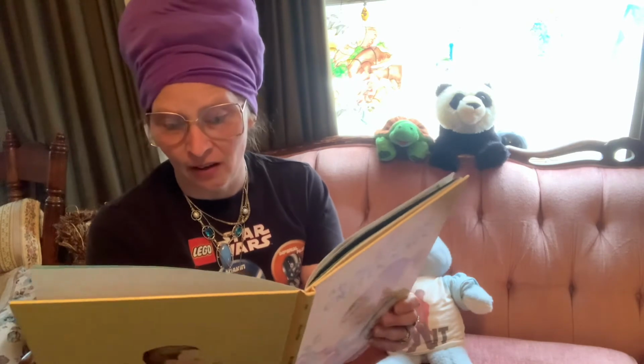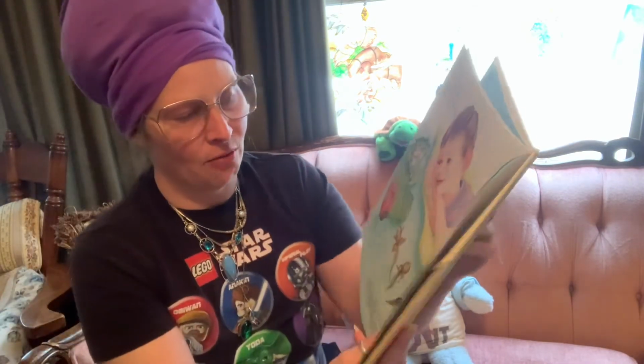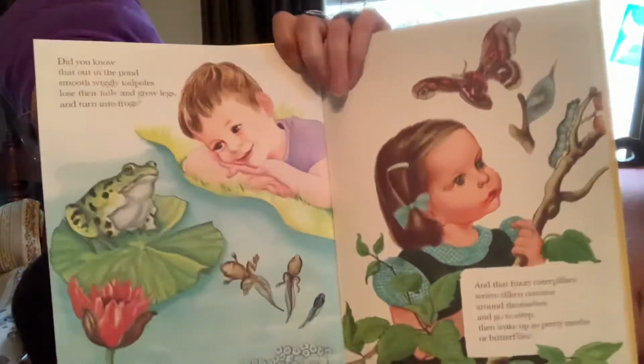It's quite interesting. Did you know that out in the pond, smooth, wiggly tadpoles lose their tails and grow legs? And then they turn into frogs? That's amazing. And did you know that fuzzy caterpillars weave silken cocoons around themselves and go to sleep? And then wake up as pretty moths or butterflies? First, let's go over the frog one. Well, you look at both pictures, but I'll explain.